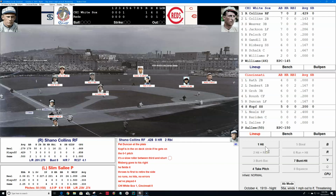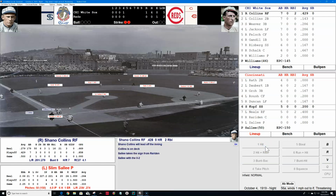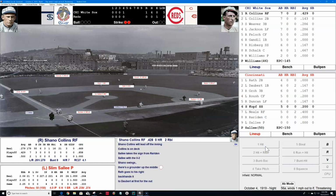Shano Collins will bat. He's 1 for 2 today. 3 for 7 for the series. Here's the pitch from Sally. Collins, it's a grounder up the middle. Rath's got it. Throws to first. 1 out.